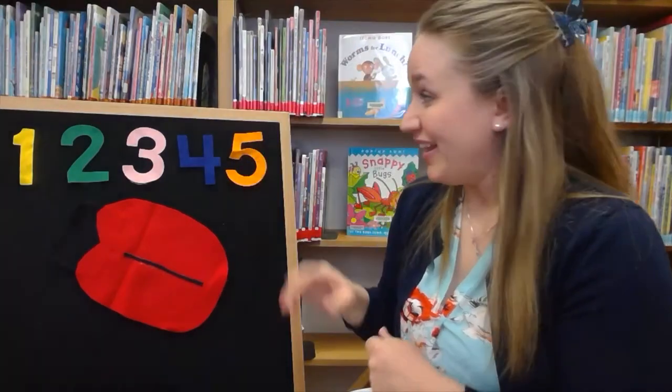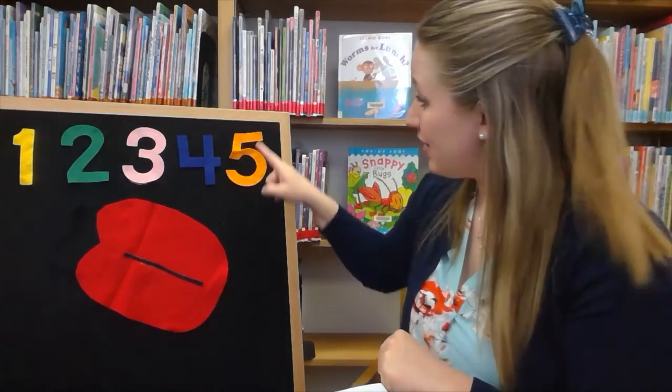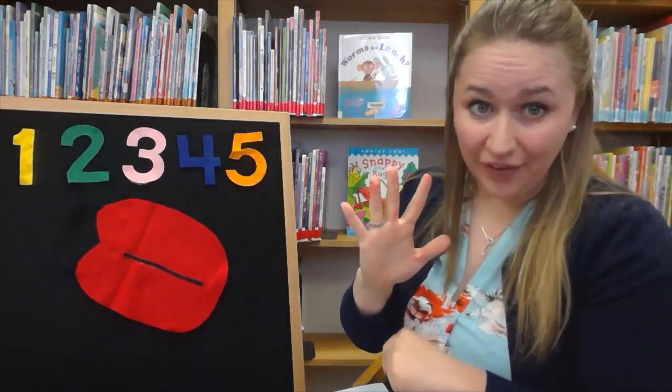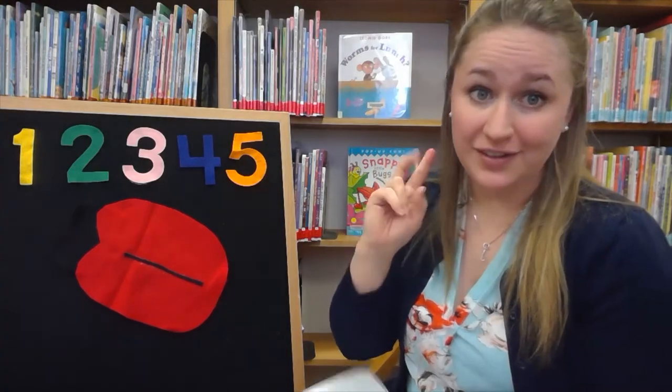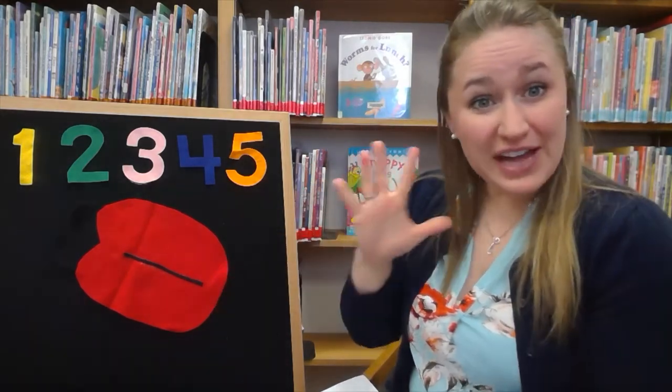Now I'd like to do a ladybug flannel board with you, but first we have to count to the number 5 together. Can you count with me? 1, 2, 3, 4, 5. Very good. So now we're going to give our ladybug 5 black spots.